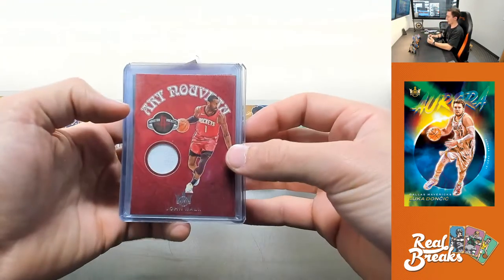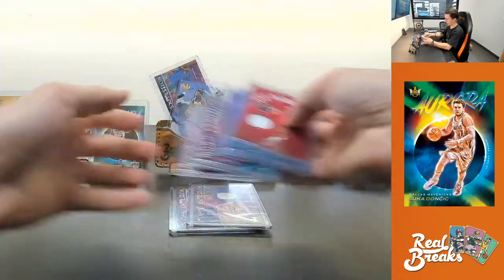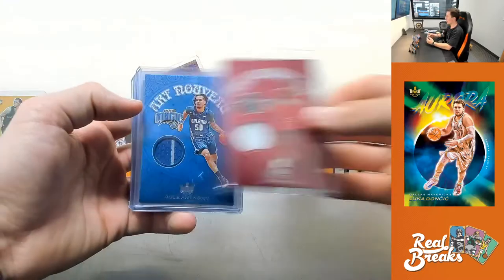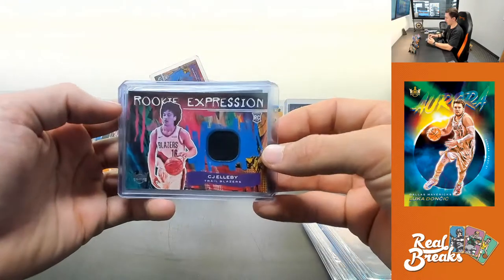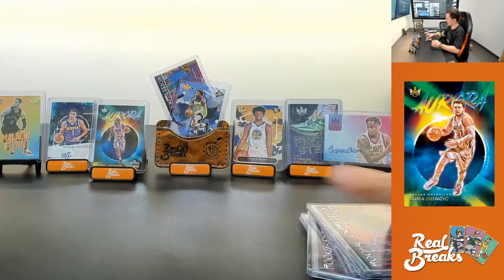All right, relics here. Art Nouveau. Let's actually get these separated out with our Art Nouveaus. John Wall, Cole Anthony, Marvin Bagley, Rookie Expression CJ Elleby, Obi Toppin, Jaden McDaniels, Aaron Nesmith.